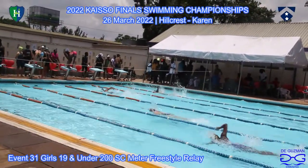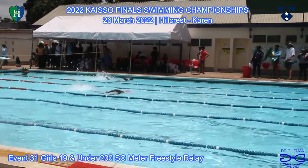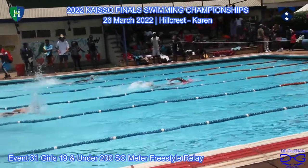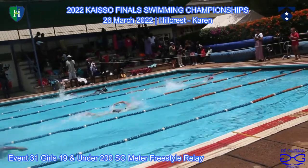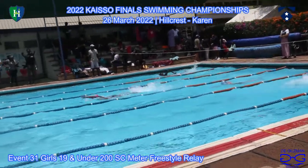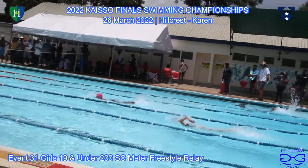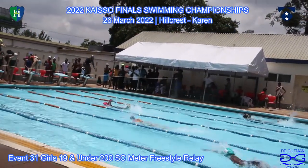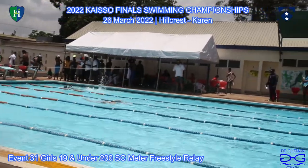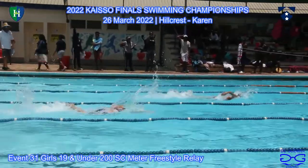Changeovers are very important. Zone 1 look as though they're in control. Okay. Lane 3 are coming back strong, taking second place. It's also zone 1. Lane 4, he's strong, being caught though.